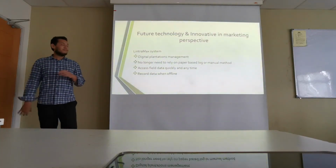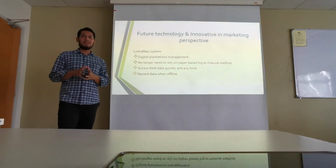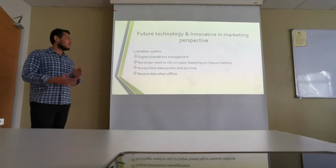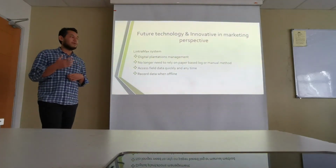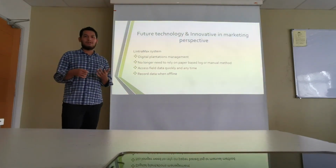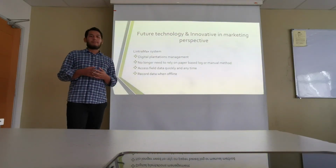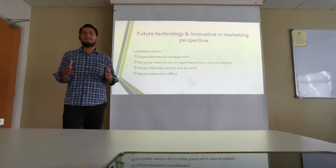Okay. Next is future technology innovation in market perspective. First, we have three main players for future technology, which is the Lintramek system, the digital plantation management. In the future we don't need to use paper-based documents or manual methods, where we write down on paper or count manually, because we use new technology that is easier. You can just write down on your phone, and then we connect it with the database. And then it's easier to access the file anytime, anywhere.